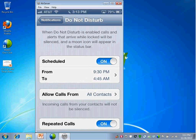You do something on the side to do the exact same thing? The thing on the side prevents the sound from coming, but it will still vibrate. The Do Not Disturb will even cut out the vibrate.